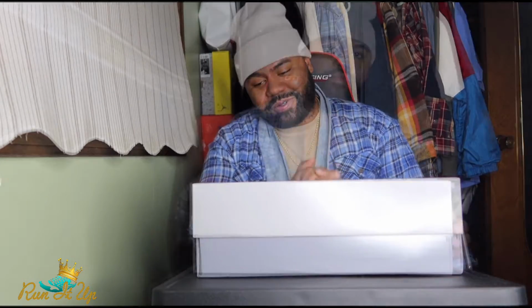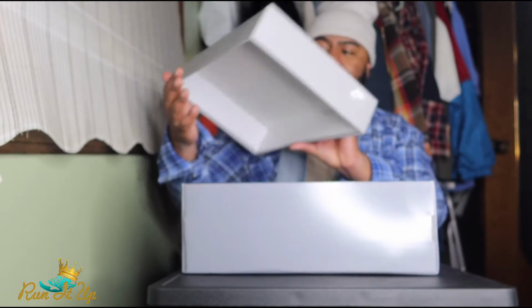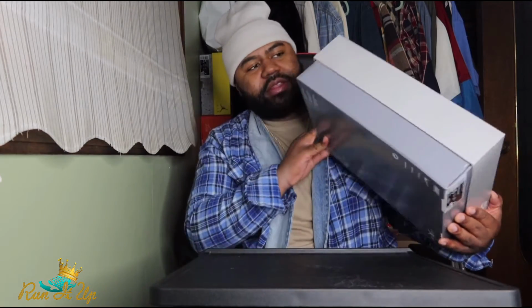So without further ado, we're going to take a look at these kicks and see what they're hitting for. So let's go. Alright, so nothing crazy on the box. We got just a regular Jordan box, but it's grayed out. I guess that's the theme box. Ooh, they made it gray. I'm kind of disappointed in the box, honestly, that they didn't give us that old school box. They haven't done it in a while, with the plastic pull out and slot, like the old school Jordan 11 box, but they don't even do the plastic inserts anymore on the shoe trees, bro.